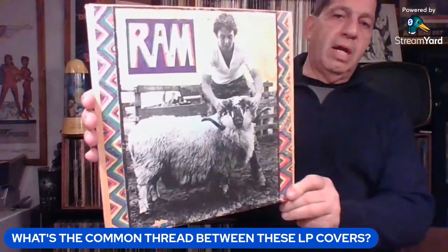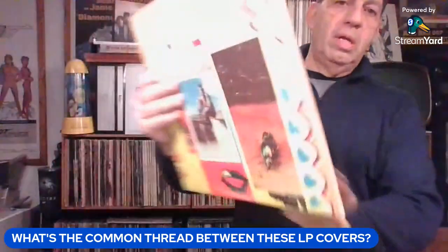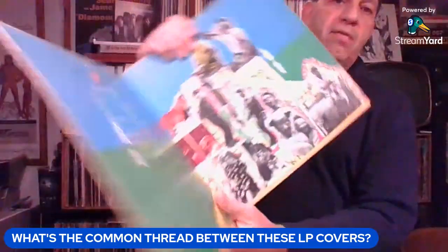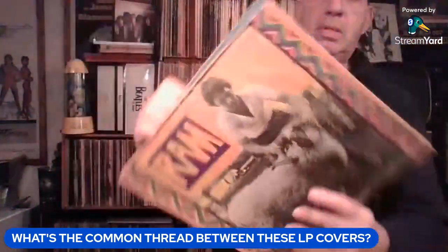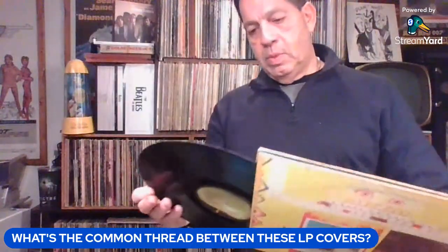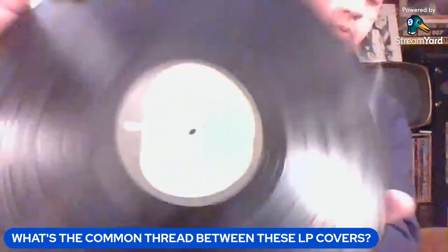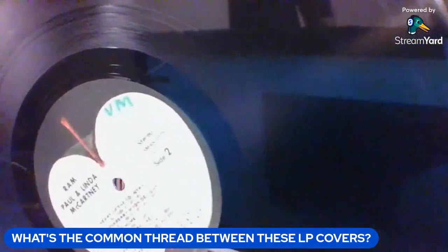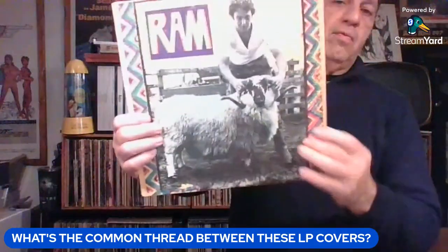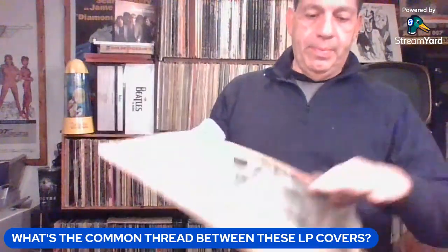She did many covers for Paul. This is Ram. And those are her photographs. And inside we have her photographs. Let me see the pressing on this. And this is an Apple pressing. Great album. I believe Paul reissued this on his reissue series. Really hard cover. And that's the spine.